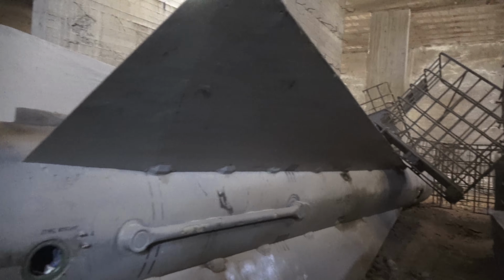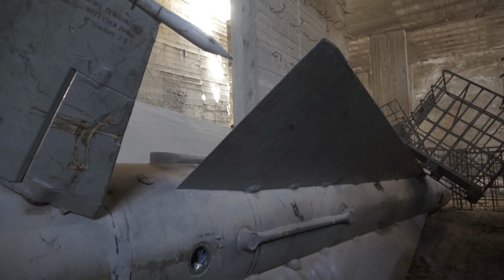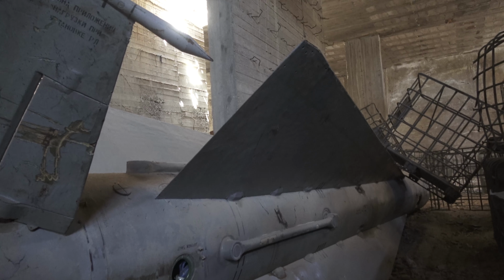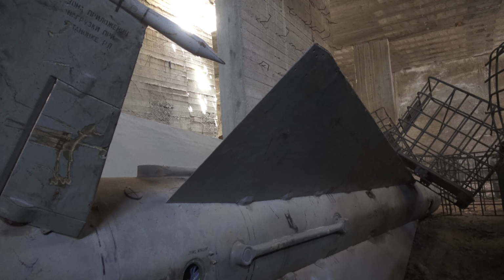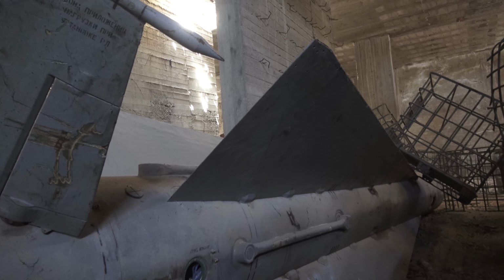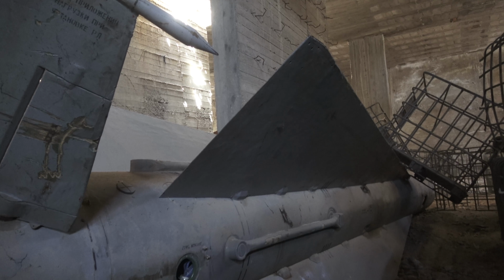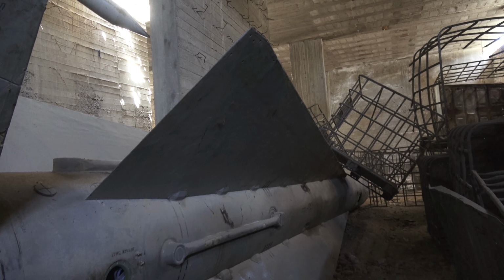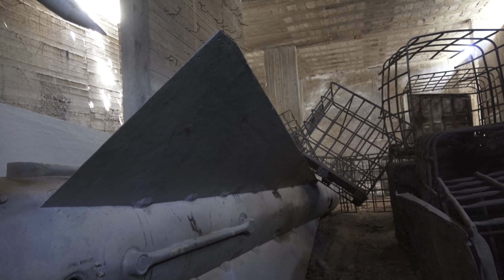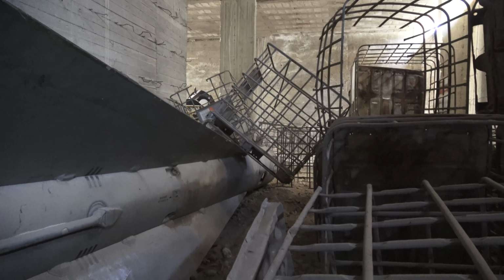But this is the new rockets that were fired into Damascus, causing maximum amount of damage. I can't see how they got these into this area unless they came in bit by bit and they were made up on the spot and fired. As you can see, it's not a small rocket. It's a large rocket, and it carries a large warhead. The warhead is missing because obviously it's been taken away.